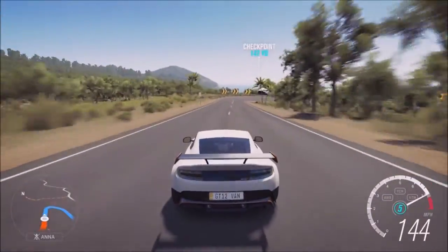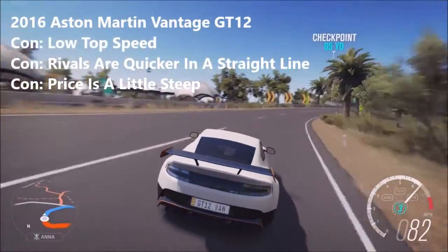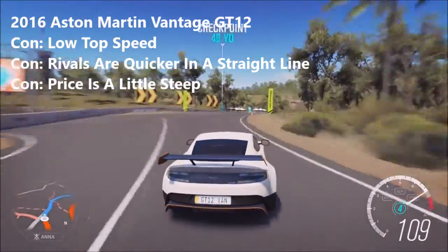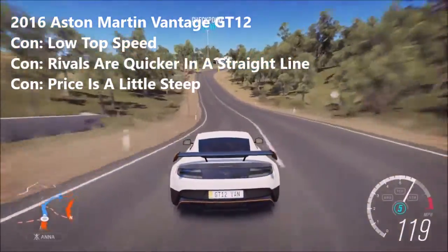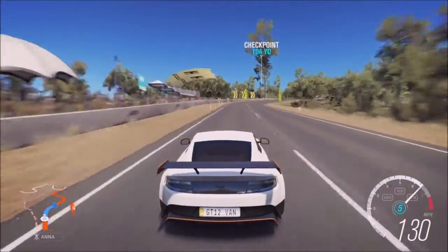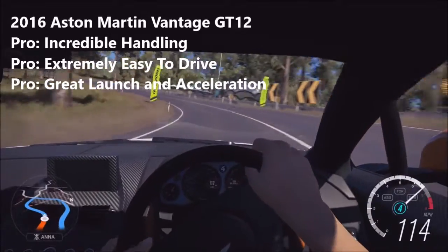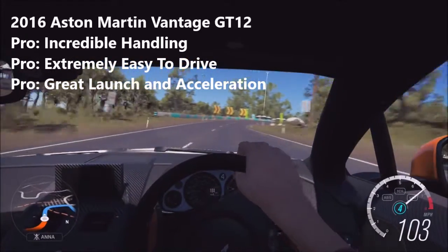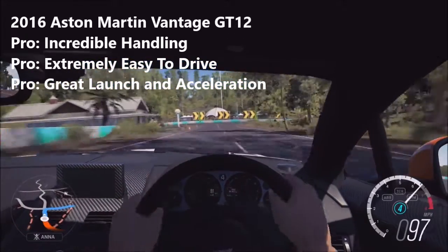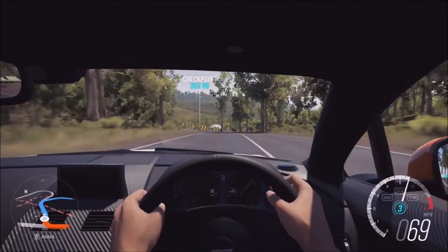Due to the sheer amount of downforce, however, it will struggle after around 150 miles per hour. Although a top speed of 181 miles per hour is claimed, I was only able to hit 167 in a top speed run. But then again, you won't be buying the GT12 for its speed. Nope, you'll be buying this thing for its handling, and my god it handles well. In fact, that's an understatement. It is incredible. The amount of sheer grip this thing produces is insane. You can take corners with an immense level of speed and be absolutely fine.